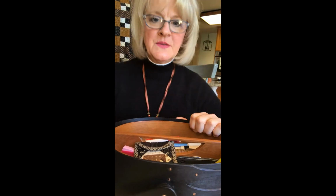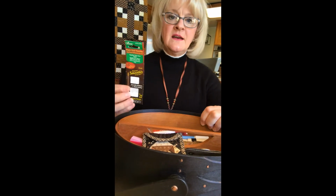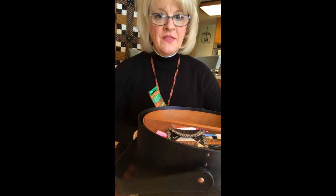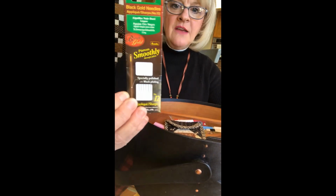I've worked in quilt shops over the years, and I've taught, and I like to be able to tell my students and customers what I think. So I try everything. And these black gold needles, I find a little bit small for me because I'm pretty heavy-handed. I'm trying a new camera system and I'm not sure it's working, but let's see here.